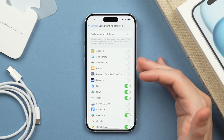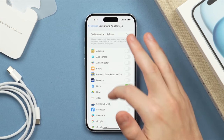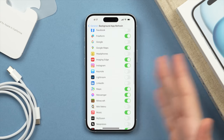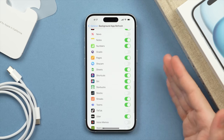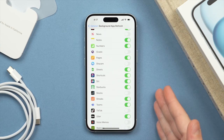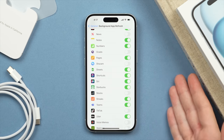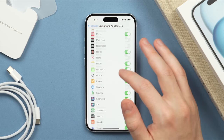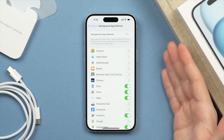Again, keep it on for your maps apps, your messaging apps, even certain games I find can be useful, but for most of them, especially utilities, shopping apps, application downloading apps, all this photo editing apps, they don't need to be running in the background, using up your battery and also your performance as well, because if you have many apps running in the background, it will actually take up CPU power too. So having this way will make your phone run more efficiently, and again, definitely save you battery. So go through, I'd say around half of mine I turn off, if not more.